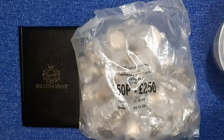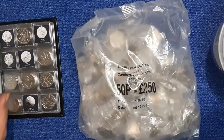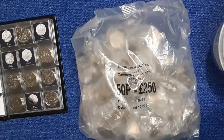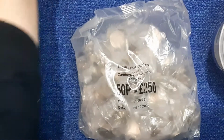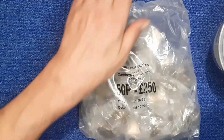As you can see, we're doing 50 pences again today. Album update: last time round we only got the one for the book, which was the Olympic volleyball. Very nice. All the same, always a good hunt when you find an Olympic. Right, let's get the book out of the way and crack on with this bag.